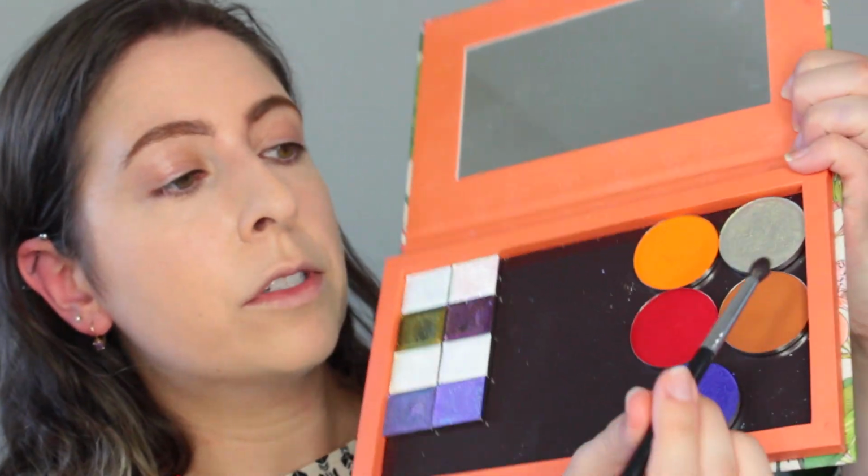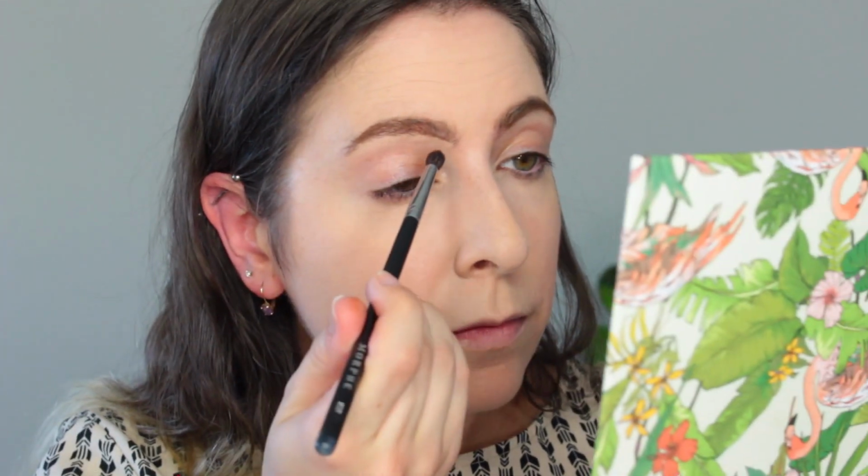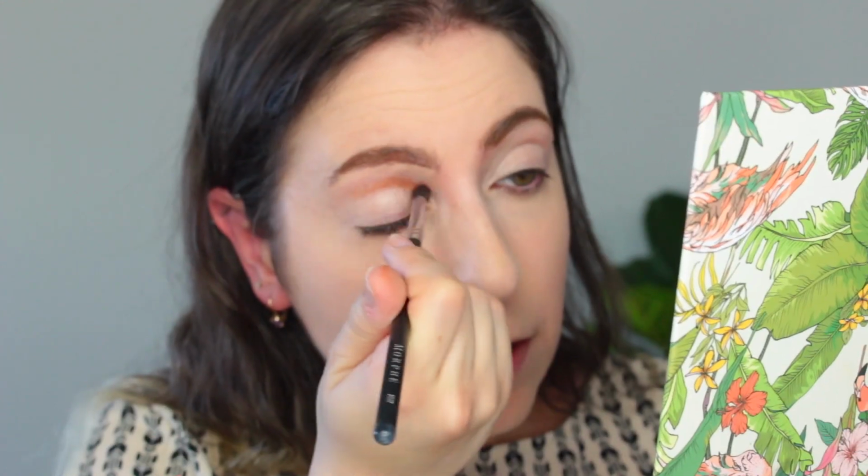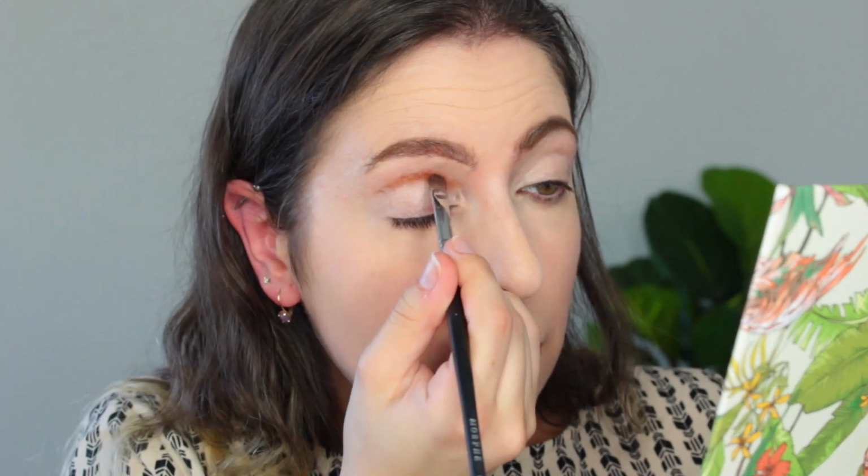So I think I'm gonna start off with the shade Whiskey, and I'm gonna put that in my crease. Oh, actually, hold on. I should prime my eyes first. Okay, so I'm gonna prime my eyelids with the Ulta Matte Eye Primer. Kind of just want to get rid of this. It's not my favorite. It's both too liquidy and too dry for my liking. So as I was saying, I'm gonna put the shade Whiskey in my crease because that primer hasn't really dried yet. This is gonna kind of set it as well.